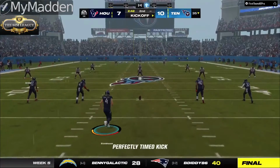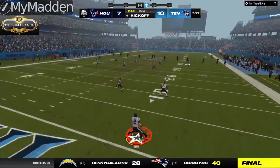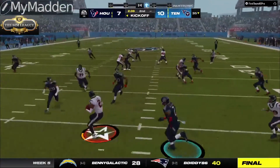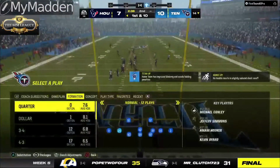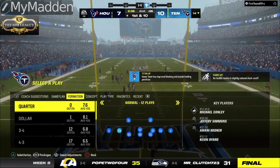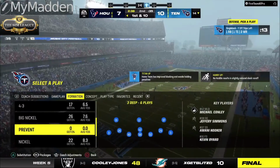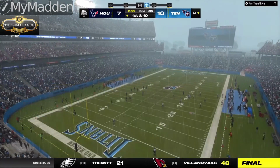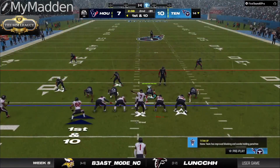The kickoff team on the field now as they will send this one away. And a nice job there on special teams to limit him to inside the 15 as he's dropped at the 14. The Texans offense ready to go here for their next drive.